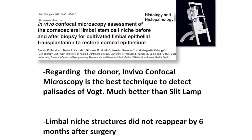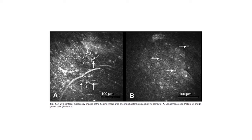Regarding the tissue harvest, we found that in vivo confocal microscopy is the best technique to detect palisades of Vogt, much more than slit lamp examination. And we found that the limbal niche structure of the donor did not reappear by 6 months after surgery. You can see in this slide that after 6 months of the harvest of the tissue, there was a complete lack of palisades of Vogt in the donor.